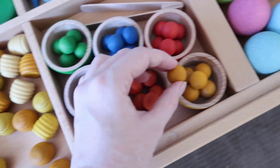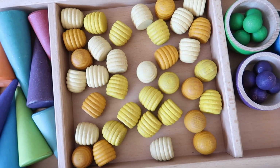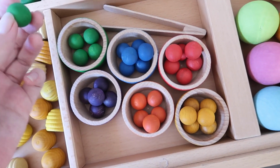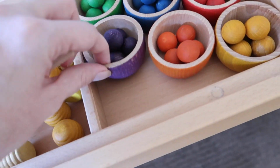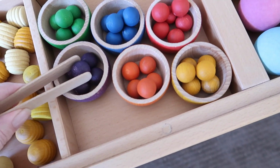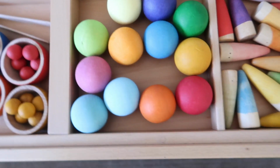What's that doing in there? So then we've got these little honeycomb, little beehive looking things. The small balls, or the marbles with the bowls. They have their own coloured bowl to go with them, and the little tongs that you can use to pick them up. And then we have the large balls.